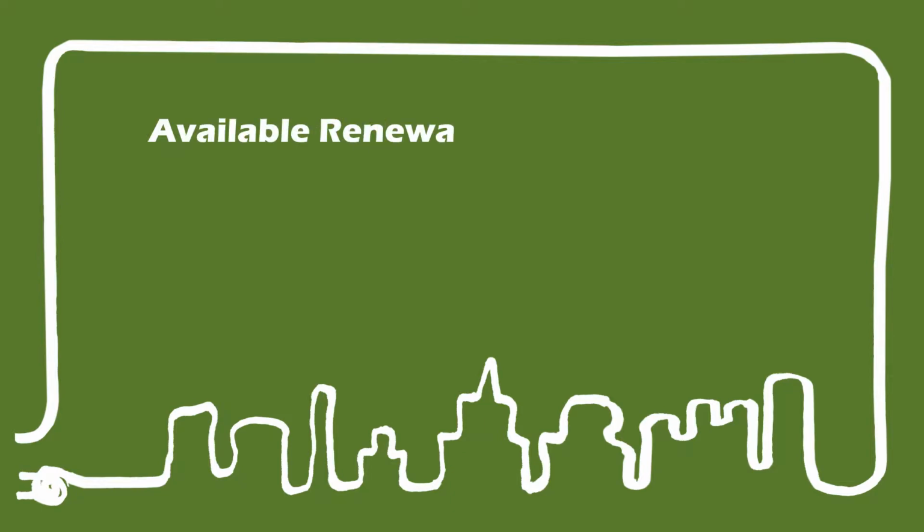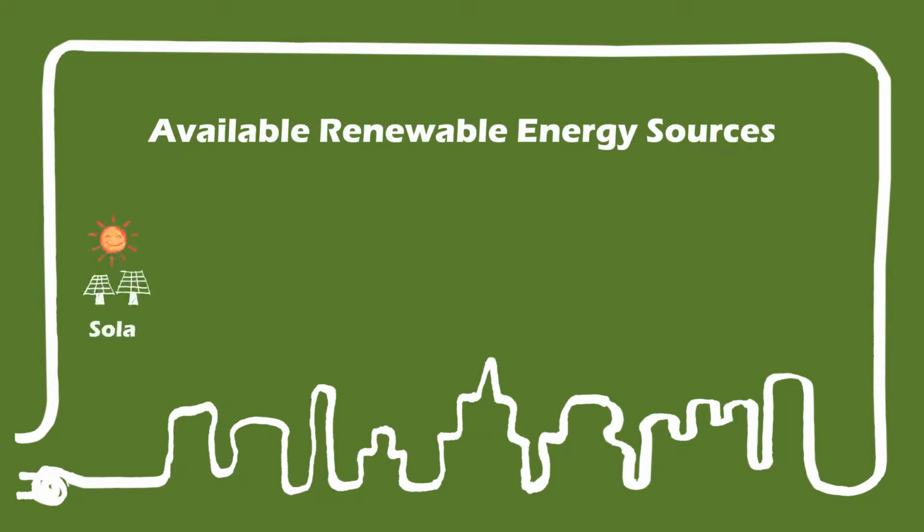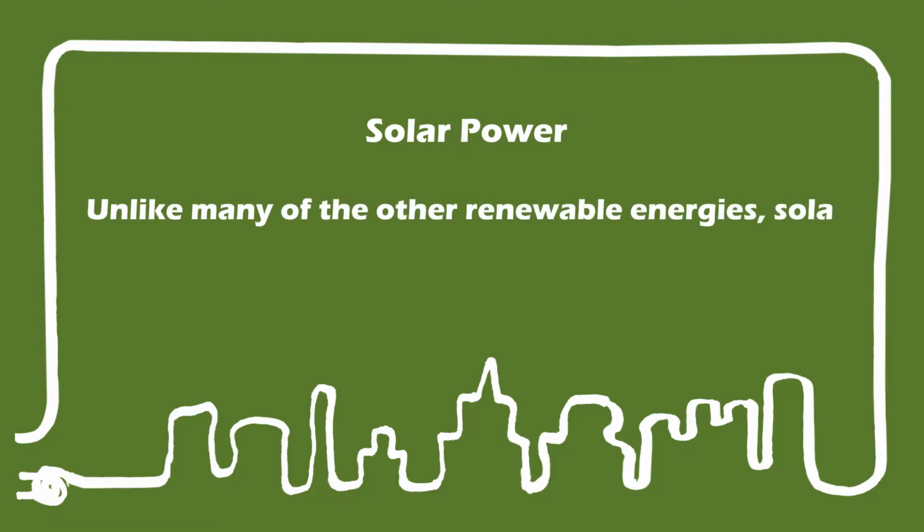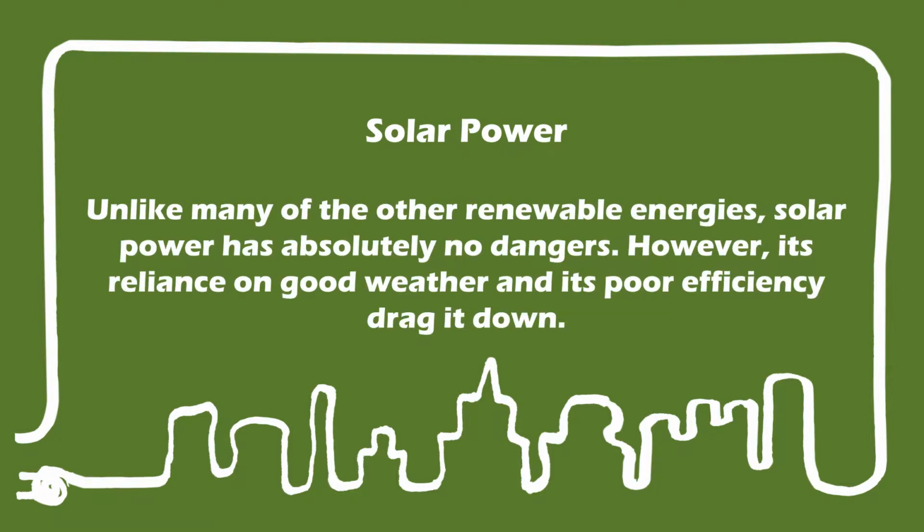The main renewable energies in use today are solar power, wind power, biomass, hydroelectric, geothermal, and hydrogen. Unlike many of the other renewable energies, solar power has absolutely no dangers because the only resource it uses is sunlight, and it has no emissions. However, its reliance on good weather and its poor efficiency drag it down.